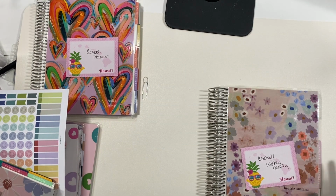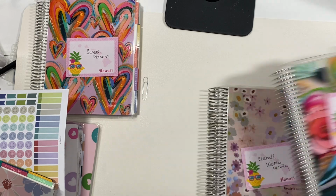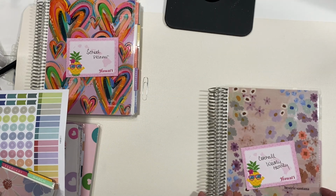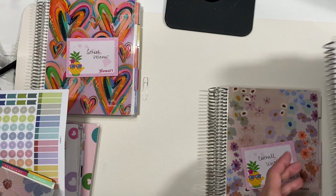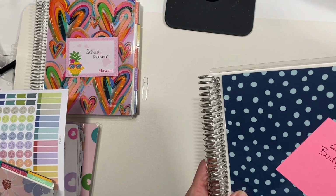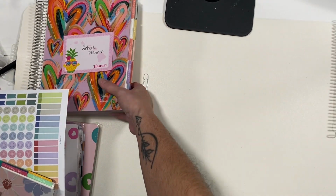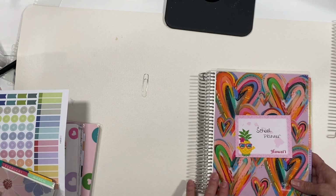That doesn't bother me. They're more like a scratch type of paper for when I'm very busy and I just need to jot things down or break things down into a bigger project that needs to be broken down, and I just kind of need to brain dump. So that's what my daily duo is for. And I love that I can also switch my covers.